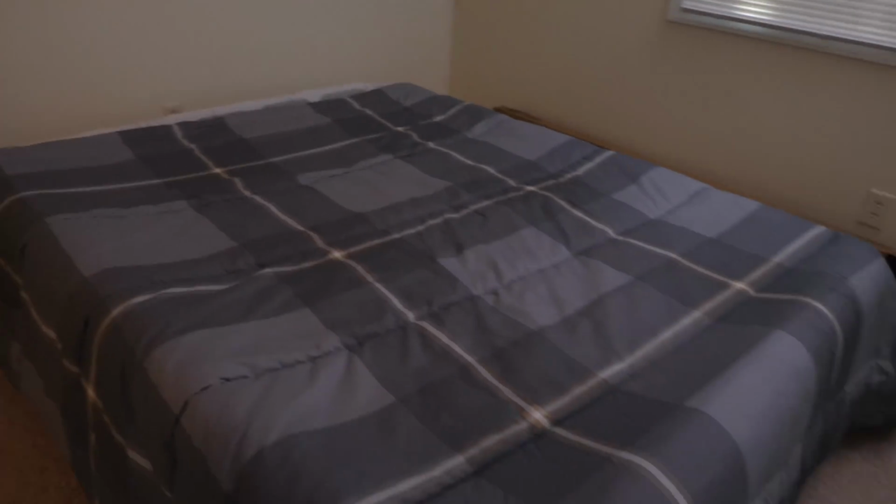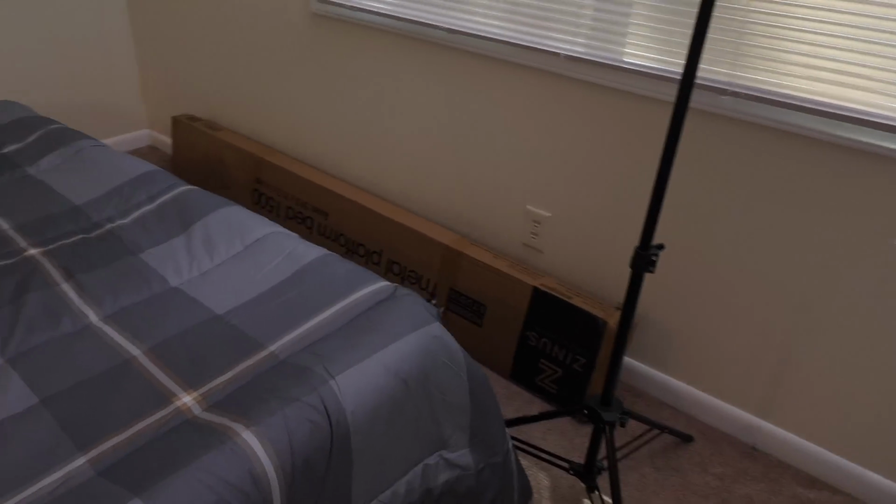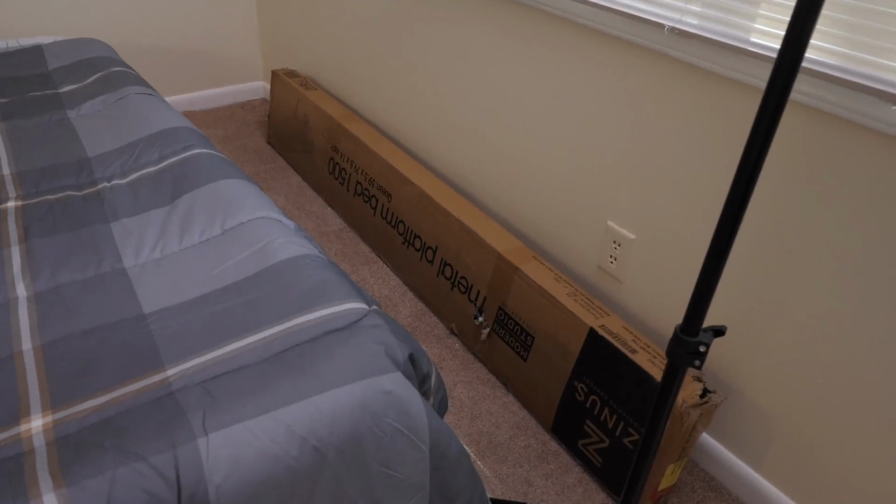In terms of the bed, that's really just an air mattress with a comforter on it. I still need to make it with all the sheets and stuff that are over there, but I'm lazy. I did buy a bed frame originally to put a real bed in here, but I'm lazy and I'm gonna return it.